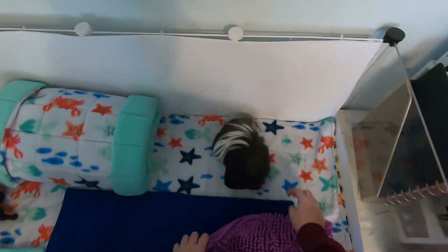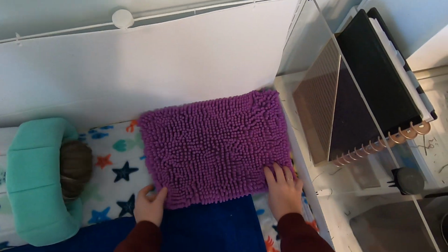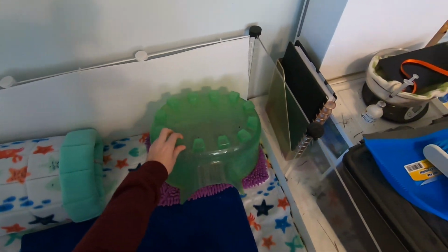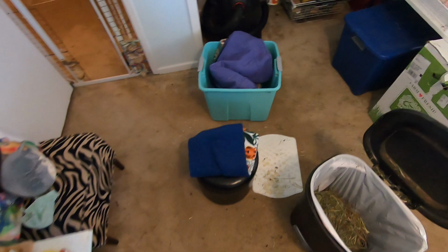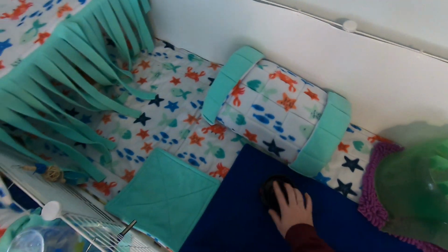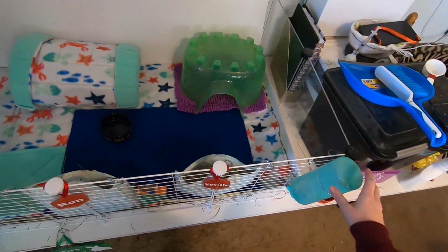It's fine, right? You don't mind some purple. Put that back in the corner. Give them this. That probably needs wiped down soon. Okay, and then they need a new dish because all of the dishes in this room need cleaned. So I'll put that in there, but they are done.